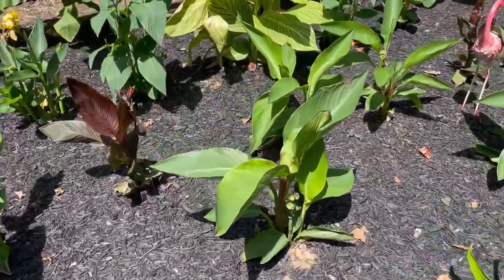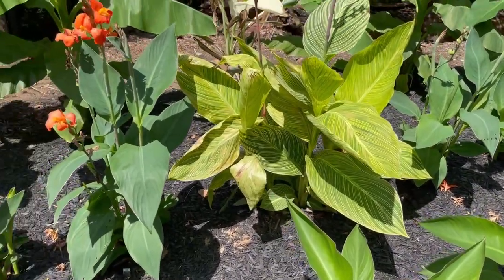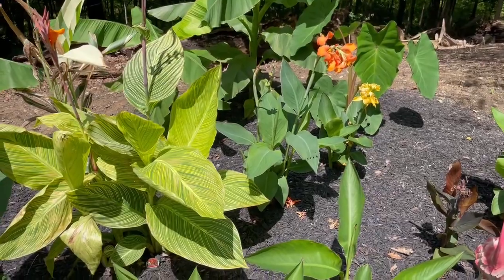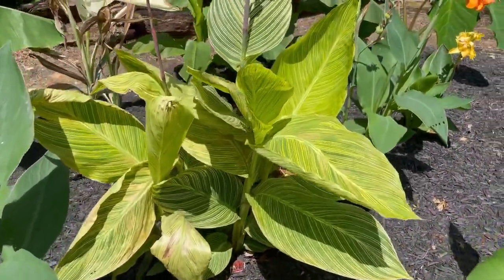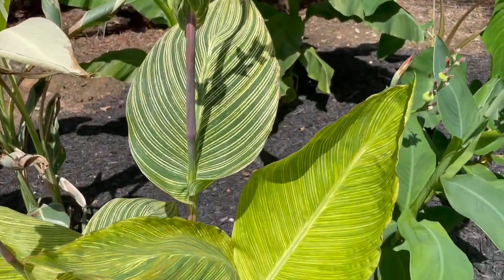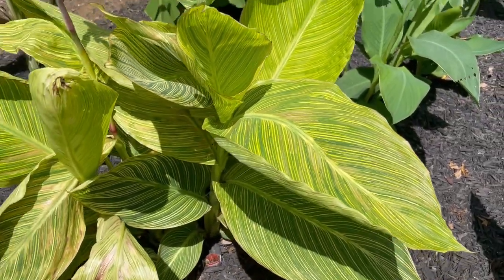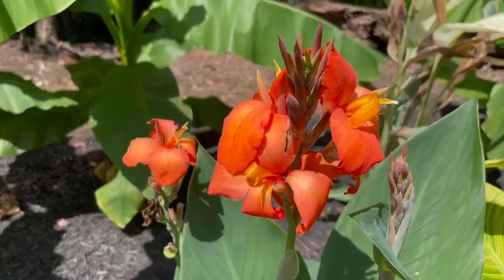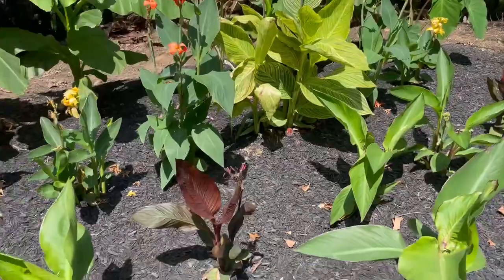This is definitely what I wanted to have happen, is just to be able to see all these beautiful different shades of green and different colors and just awesome foliage. And this one is just amazing. Definitely my favorite foliage, at least, is this one. Awesome. Really, really neat. So this has been really cool.